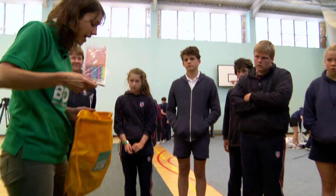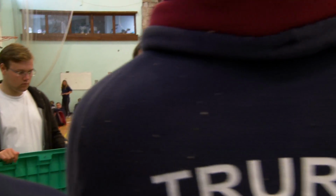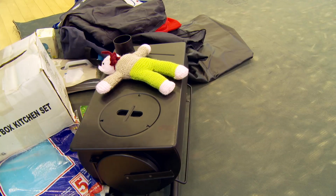There's a stove, a water purification system, there are games for kids if they're getting bored, there's blankets, hats and gloves if it's cold, and stuff to keep the sun out of your face if it's really hot, and just general things to make life easier when you're in that situation.